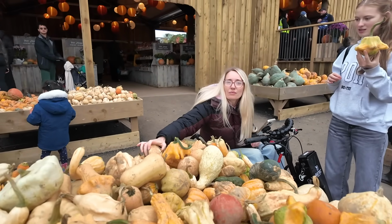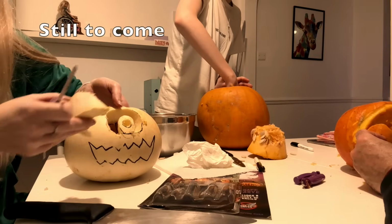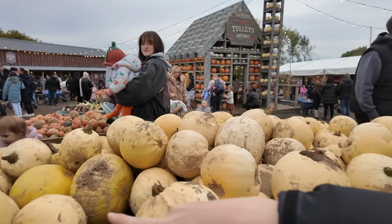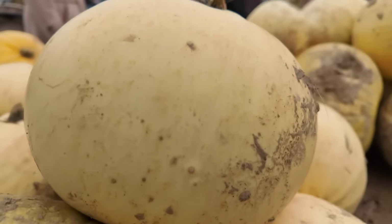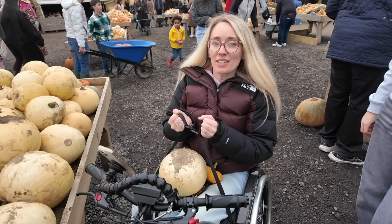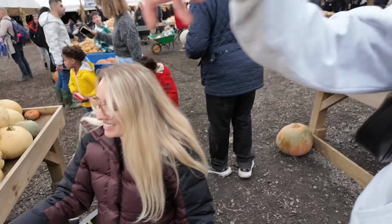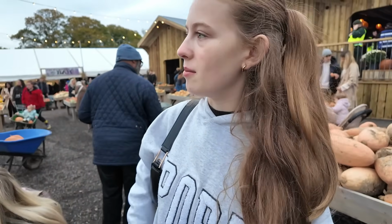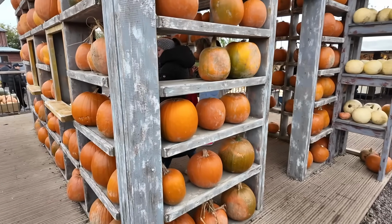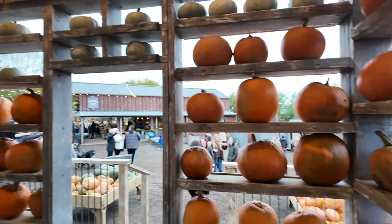Shall we get the ones we're actually going to carve now? Yeah, see if we can find them. I think that's my one. That one there? Yeah, that one. Always comes in handy. Can I get pumpkins from in there, or are you not allowed to take them? The pumpkin hut. Doesn't say no, does it? Yeah, let's go. It's cool. Alright, that's a good one.